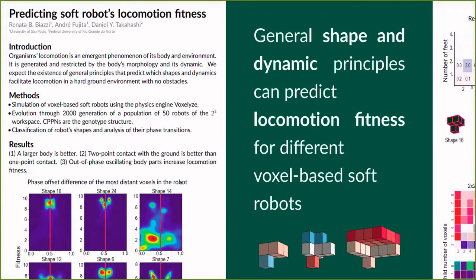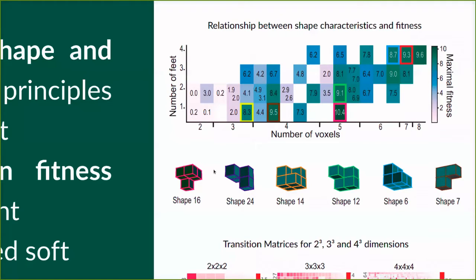We studied first the 2 to the power of 3 space, where robots can have up to 8 voxels. We simulated this space exhaustively, evolving a population of 50 robots up to 2,000 generations. Then we grouped the robots into shapes. Here are some examples of shapes. Each shape contains robots that have the same voxels after reflection and rotations in the XY plane.